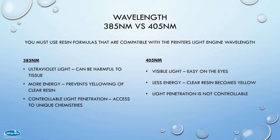One of the reasons I particularly lean more towards the 385 is because when you are curing or printing a clear resin, it actually will come out clear and not have that yellowish tint. Whereas on a 405, because it is using less energy, the clear resin actually tends to have that yellowish tint, which really isn't a huge deal for surgical guides. But as we start to bring out more resins that are FDA cleared and have that 510K approval, for a patient to take something home that's been 3D printed, I'm pretty sure they're not going to want something that has that yellowish tint to it. They're going to want something that's a little bit more clear and clean looking.